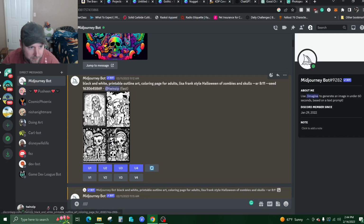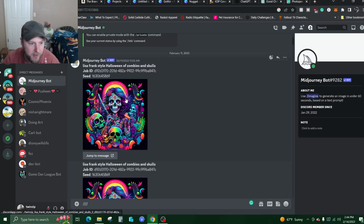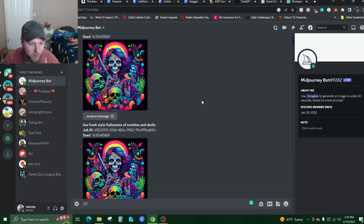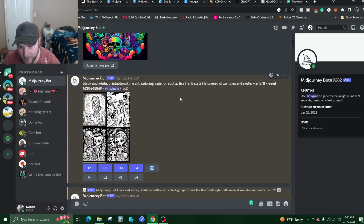So I took the seed from that. If you can't find the seed off something, I believe you right-click it, click the little envelope, and it will send it to you, and you can take the seed there. The reason that seed's important is because it keeps the same image trend.